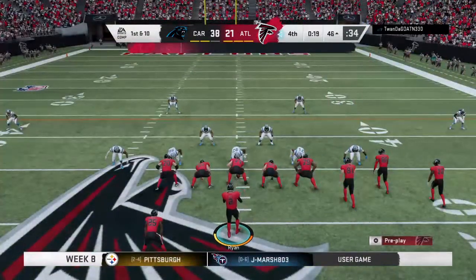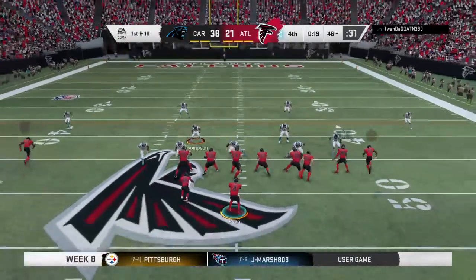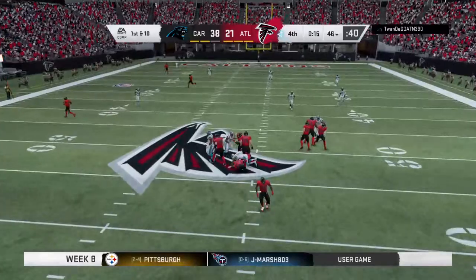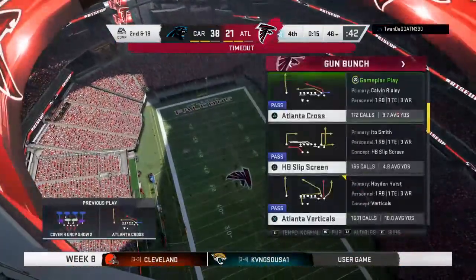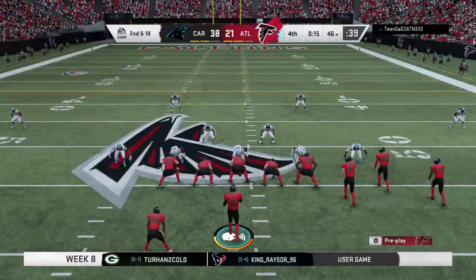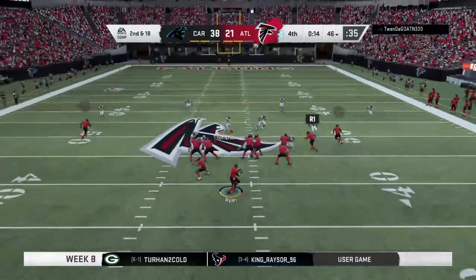Clock management definitely critical here if they want to get back in this game. Absolutely agreed. They have to up the tempo in this case, down a couple of scores. Want to make sure. And he's going to be swallowed up. Sacked back at the 45-yard line. Now the Falcons going to use one of their timeouts, as it'll come with 15 seconds to play in the ball game. So that complicates things a bit here.